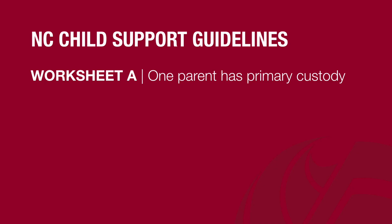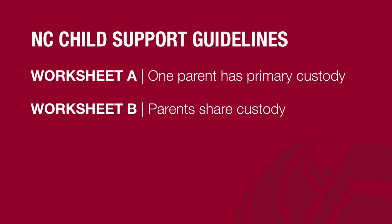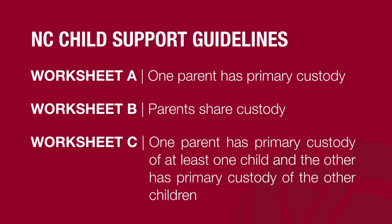When child support is calculated pursuant to the North Carolina Child Support Guidelines, one of three worksheets will be used: A, B, or C. Worksheet A applies when one parent has primary custody. Worksheet B applies when the parents share custody. And Worksheet C applies when one parent has primary custody of at least one of the children and the other parent has primary custody of the other children.